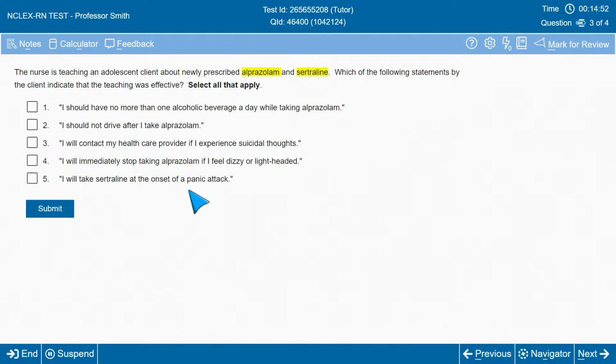Definitely. So with the next one, number 4, if a client's feeling dizzy or lightheaded, should they immediately stop it? Is that true in regards to alprazolam, or is it true in regards to sertraline? Going up, we have contacting a healthcare provider if you have suicidal thoughts, not driving after taking alprazolam, and then using no more than 1 alcoholic beverage a day while taking alprazolam. As the question as a whole, it helps to put each one into a true or false scenario, knowing what medication is being told as the fact.